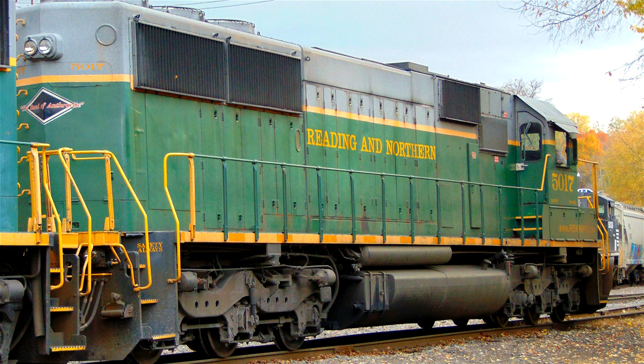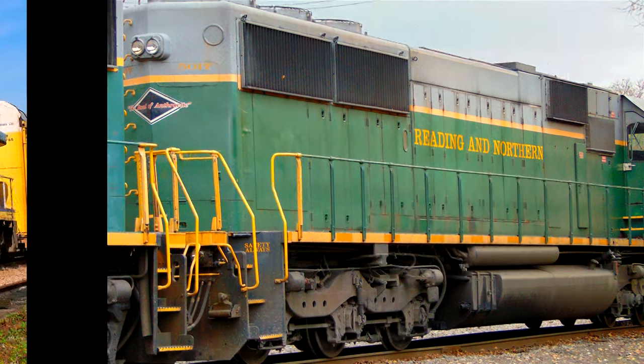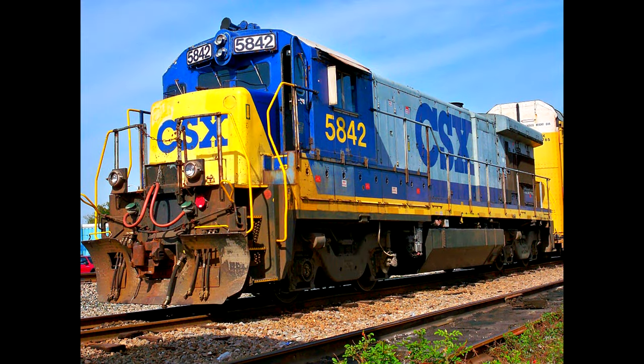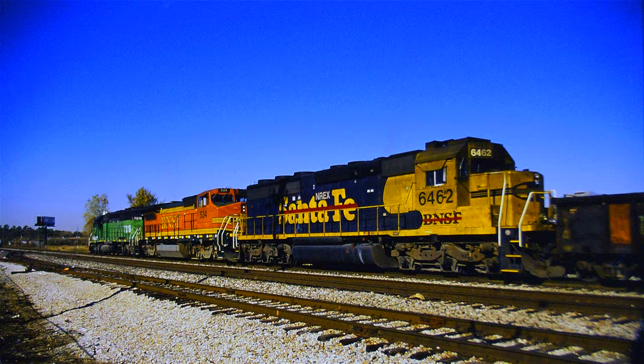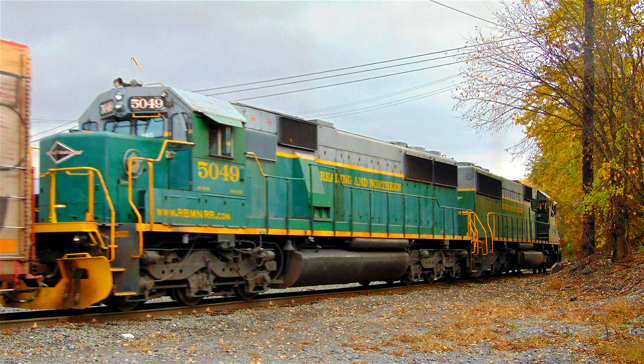The development of the 16-cylinder 50 and 60 series locomotives was spurred by the introduction of GE's Dash 7 line. Particularly, the 3,600 horsepower 16-cylinder B36 and C36-7s. On that note, EMD had previously manufactured the 3,600 horsepower 20-cylinder SD45 and SD45-2 locomotives. In 1980, the SD50 model was added to the EMD catalog.